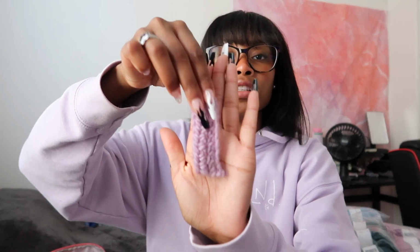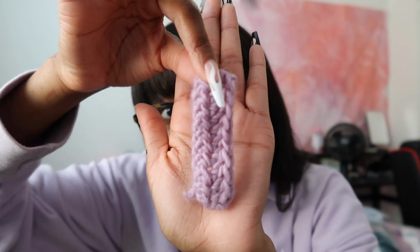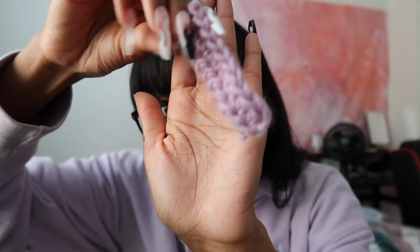Okay, so now I finished my swatch, and that's how the swatch looks. And honestly, I don't know what my thoughts are exactly, because I don't even know how this yarn is supposed to come out, but it looks good to me. And the way I felt with the 5mm was nice, but I do feel like I should move up a little bit. But if you want tight stitches, like I always like, a 5mm would be perfect if you want nice tight stitches with this yarn.